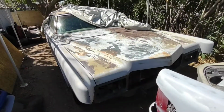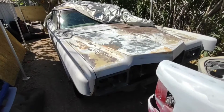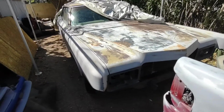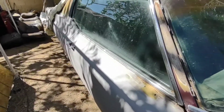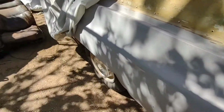So when parts for these things come up that I'm looking for, not the original parts, but parts that I'm looking for, when they come up for this thing, I have to jump on it. And you guys already know it's the seats. So I had to get them. They don't pop up too often.